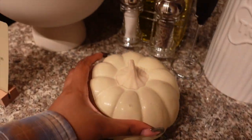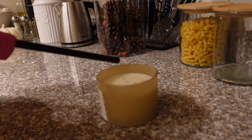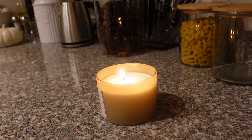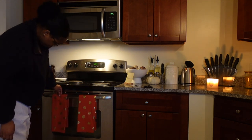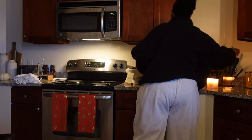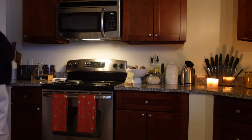This is the second pumpkin I was talking about. I just put that in front of my salt and pepper shakers. I got this candle from HomeSense, I believe. It's like a pumpkin apple sort of vibe. It wasn't the most vibrant, so you can see in this next clip I actually ended up switching it to White Pumpkin by Bath & Body Works. I got these dish towels from HomeGoods, y'all. They're little tiny pumpkins, so cute. And yeah.